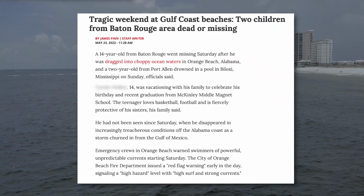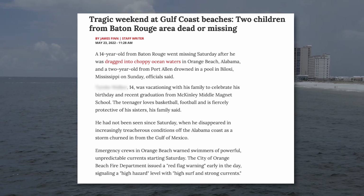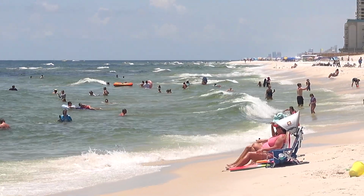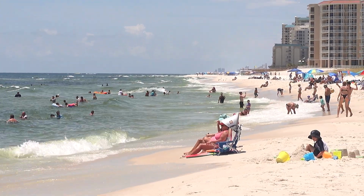Beachgoers at the Gulf Coast are subject to the same coastal hazards as they are at any other shore. But with some knowledge, preparation, and respect for weather and water, you can make sure your Gulf Coast beach vacation stays safe.